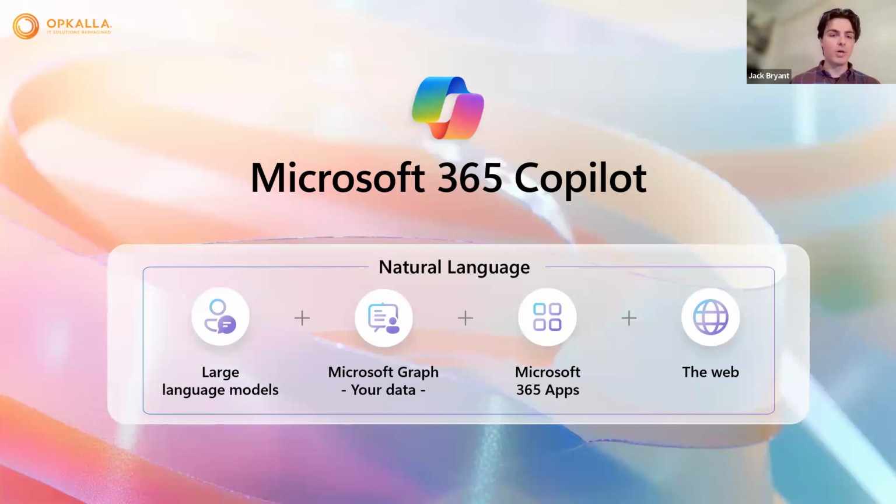And finally, the web. The web is an important component here, and this is something that is less unique to Copilot. Frankly, this is one of the less unique pieces in my view, because this was already done before Copilot with Bing Chat, and it's also done by a lot of competitors, but it's very important.